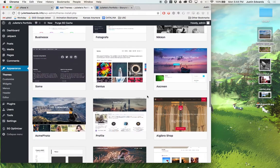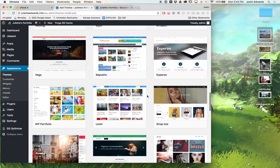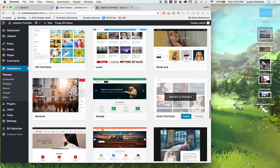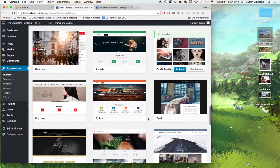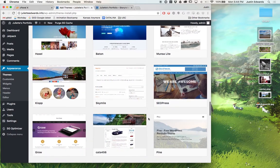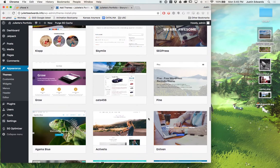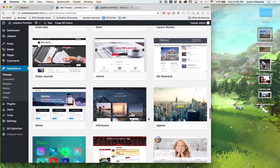I'm just looking for one of those cool grids. I kind of like this one, Draft Portfolio. Might install it just for fun. You can install as many as you want. So like, okay, that installed. All right, moving on. These are so minute, it won't even come close to mattering. You could have hundreds of themes and it's not going to matter.